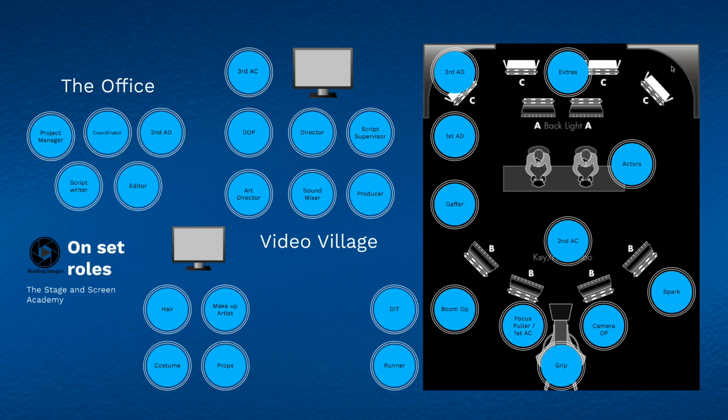So if I start from left to right, on the left you'll find the project manager, the coordinator. So they basically make sure that we're on schedule and that everything's organised for each part of the shoot. And then you also have the script writer, who's obviously written the script in the first place, and the editor that will look after post-production. We'll come back to the second AD in a minute.